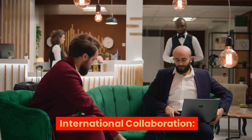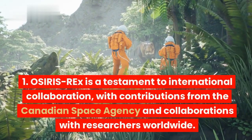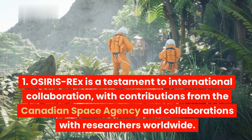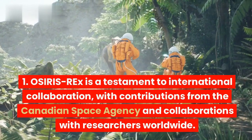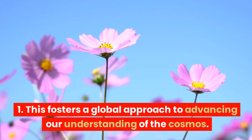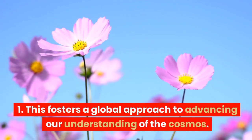International collaboration. OSIRIS-REx is a testament to international collaboration, with contributions from the Canadian Space Agency and collaborations with researchers worldwide. This fosters a global approach to advancing our understanding of the cosmos.